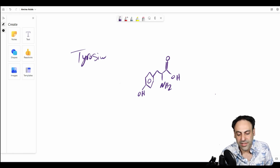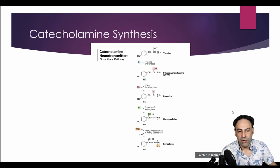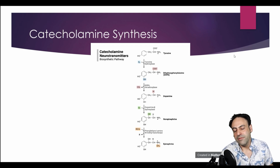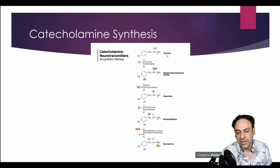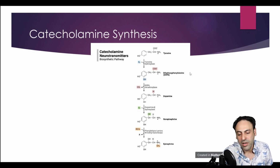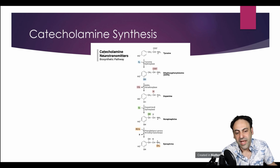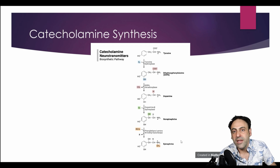Then we're going to go back to the presentation, and we're going to talk about this beautiful biosynthesis pathway, which is very charming and very important. Okay, here it is. This is how phenylalanine is going to convert to tyrosine, and from here we're going to understand how tyrosine makes important chemicals and neurotransmitters in our brains called dopamine, norepinephrine, and epinephrine, which are so important in pleasure, in fight or flight, and a lot of different stuff that I'm going to explain to you in a little bit. So this is the catecholamine neurotransmitter biosynthesis pathway. What are the catecholamines? Catecholamines are dopamine, norepinephrine, and epinephrine.